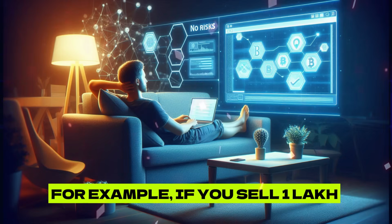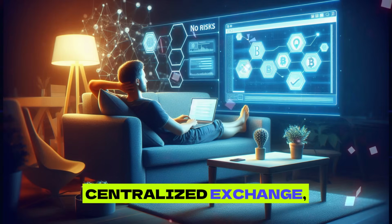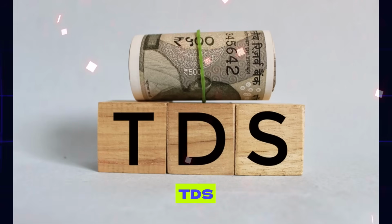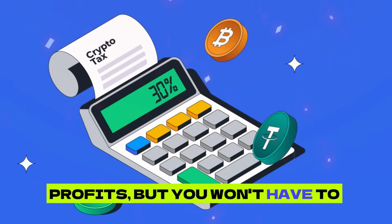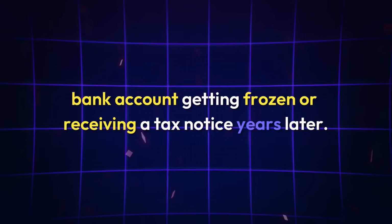For example, if you sell 1 lakh rupees worth of crypto on a centralized exchange, the platform will deduct the 1% TDS and report the transaction to the government. You'll pay the 30% tax on your profits, but you won't have to worry about your bank account getting frozen or receiving a tax notice years later.